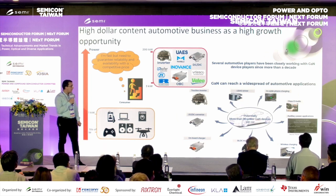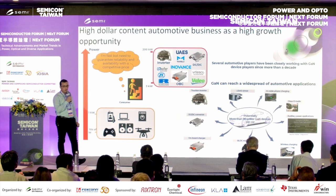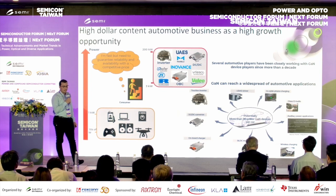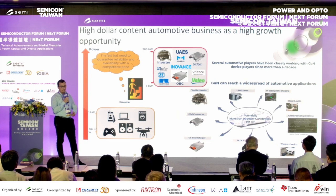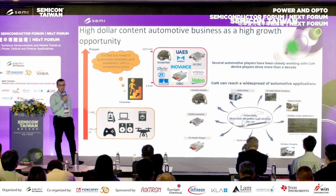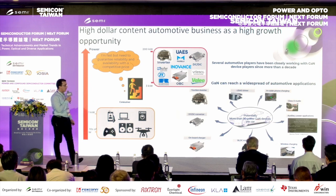For example, I can mention LiDAR. LiDAR is already a high volume application for automotive. It's already well adopted, especially with the autonomous vehicle trend. Already millions of 100 volt GaN chips are being shipped for LiDAR drivers, and there are other potential applications like auxiliary power supplies. We have seen Power Integrations and other major players pushing for that. Of course, for infotainment, GaN is already adopted for chargers. Why not for in-cabin charging, also for Class D audio in the car.